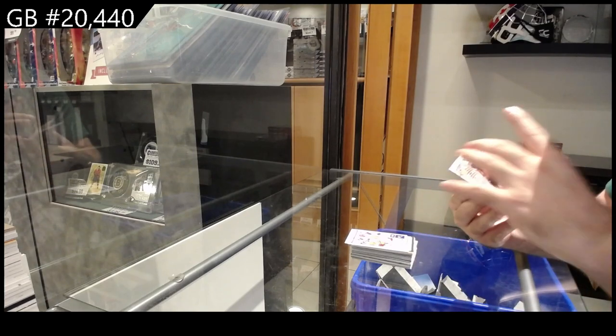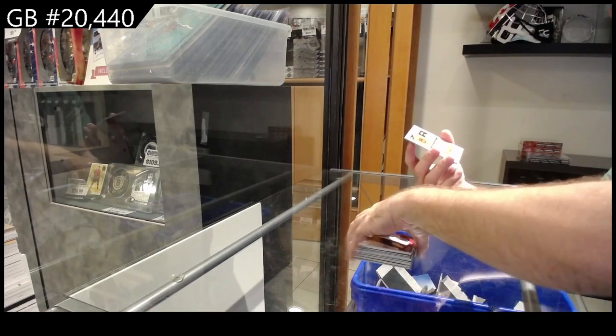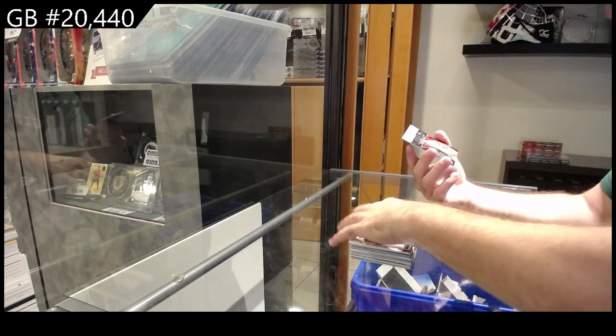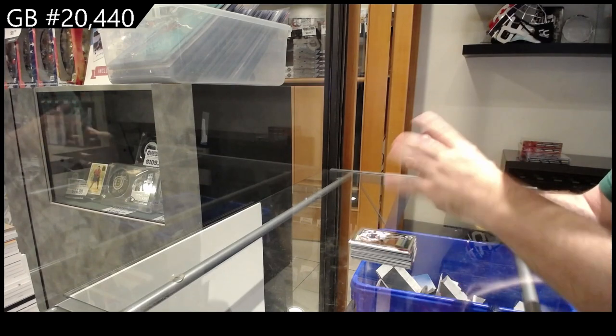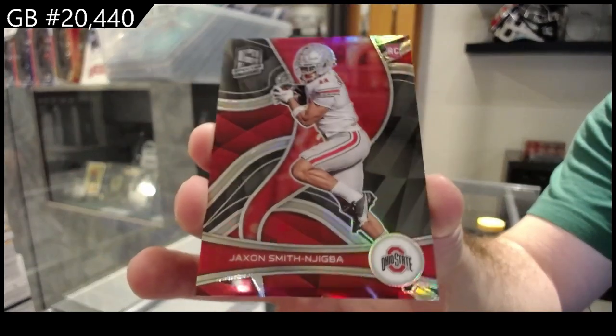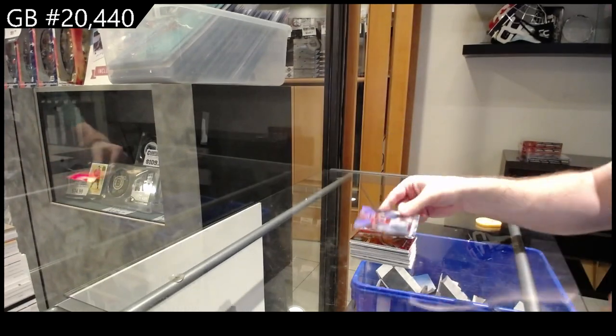We've got a Jackson. Yeah, it is huge, isn't it? Bigsby Classics. Spectra Rookie of Smith Nijba. Smith Nijba. XR of Tua.